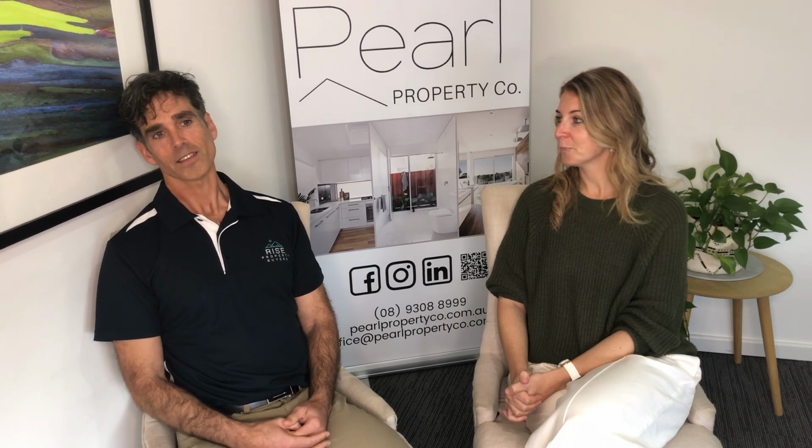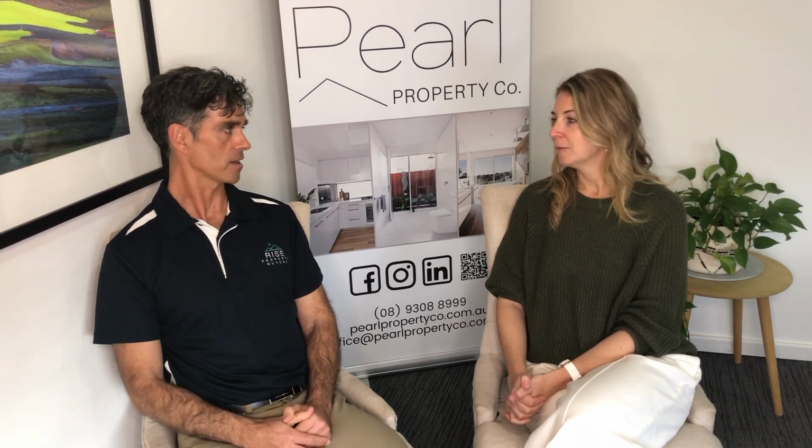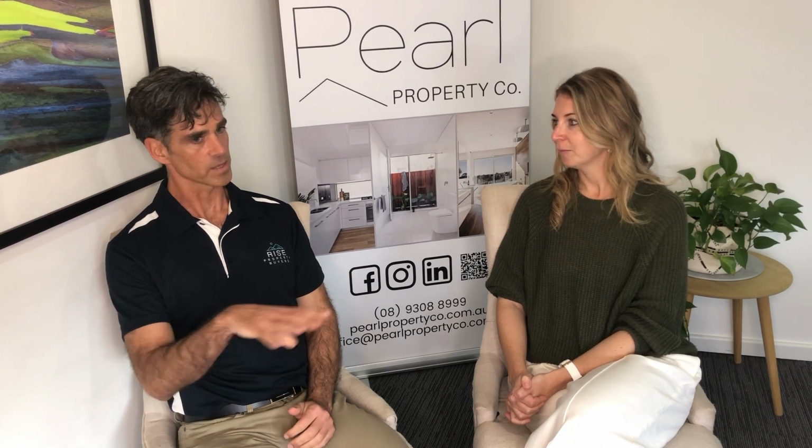That's right, and I think with the vacancy rate so low, you've got to be really careful because anything will rent at the moment. It doesn't matter what your property looks like, it'll get rented next week. 100%. But when the vacancy rate starts heading up to 3%, or maybe even higher, which it has been in the past, then the properties that are sitting on the market for a long time are the ones that haven't been targeted to tenants correctly.